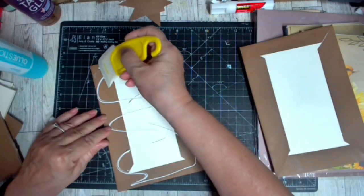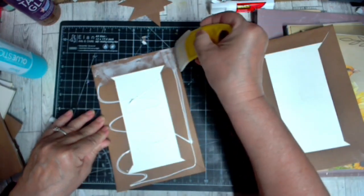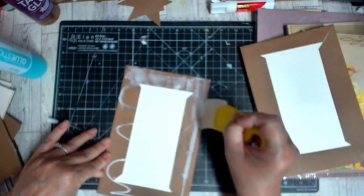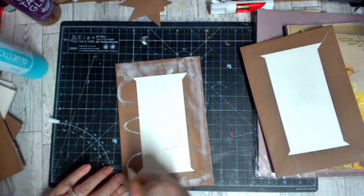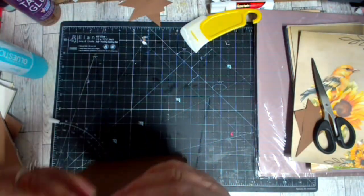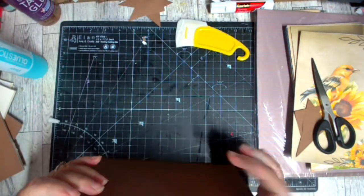Just looking for my spatula, guys. I got this from Temu and I really like the way it works. To be honest, it works pretty good. And then I can come back in later and tack down those other pieces that don't stick together with my bookbinding glue. But this seems to be the best way for me to get it done.